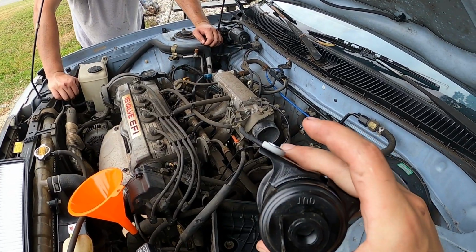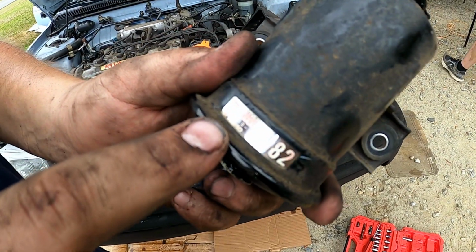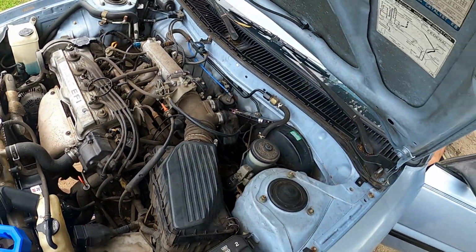I'm trying to put in the new fuel filter, but it's down here, so we had to take all this stuff off. Original fuel filter, probably. Look at that. Everything that came out of the stock filter was brown. Didn't look like gasoline at all. The new fuel filter is in. Should help us out a little bit considering the fuel in here was pretty old.